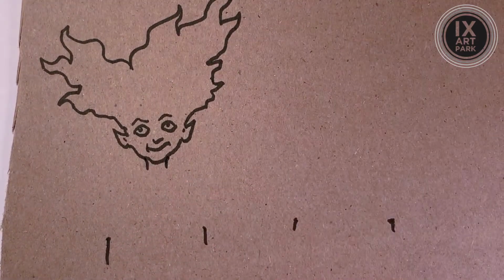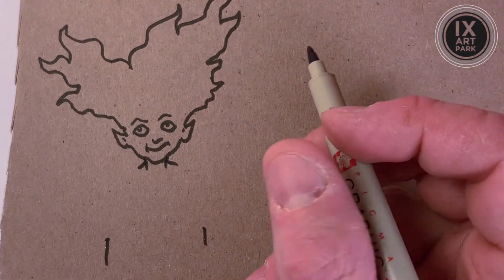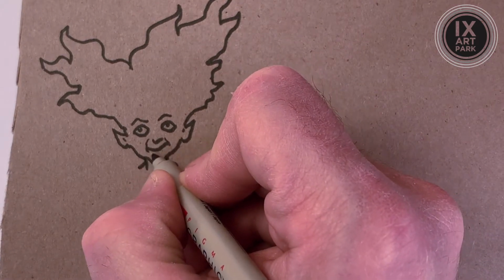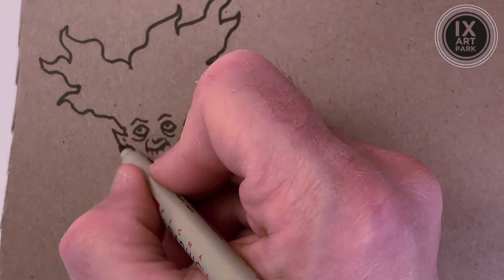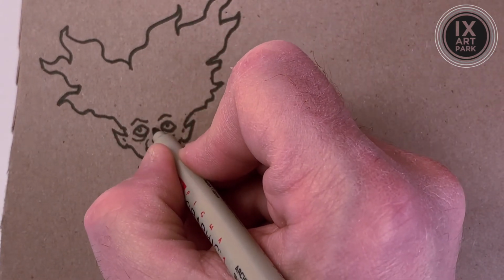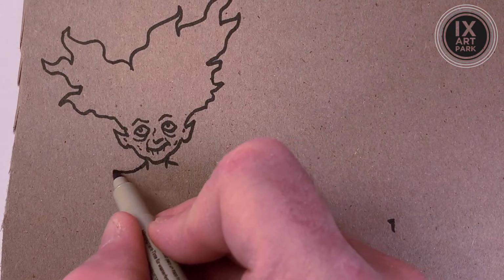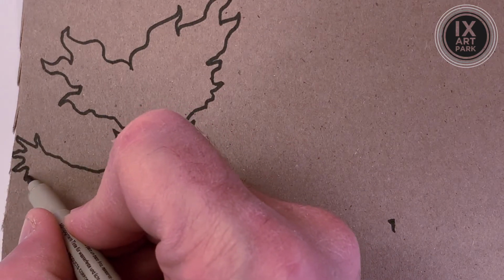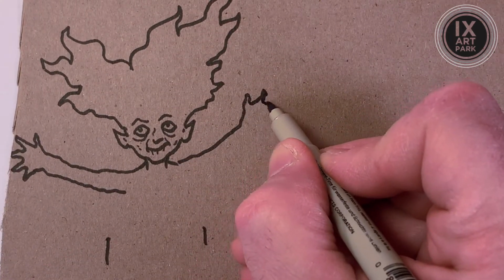And I've got her waist right here. That might be a little high up. So I'm going to add some wrinkles to my mermaid. We're going to make her a little older. There we go. Now I'm going to bring her arms out this way, and I'm almost going off my page here. And another arm this way.